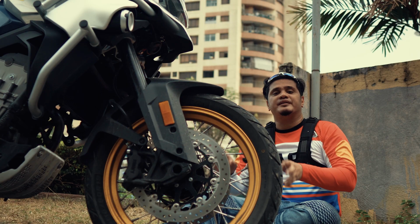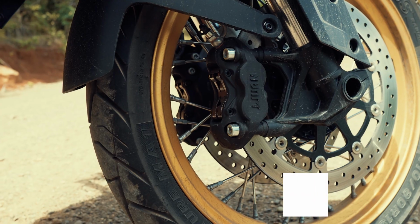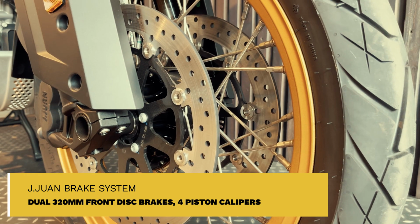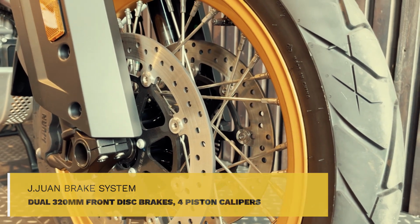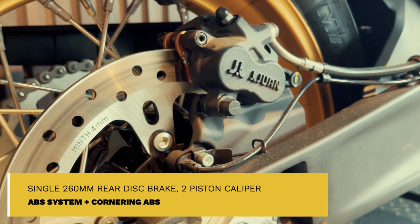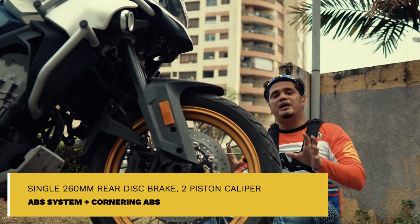Okay, in terms of braking, this bike is equipped with a J1 braking system: two 320 millimeter discs in front with 4 caliper pistons, and at the back you got a 260 millimeter disc and a dual piston caliper. And the braking power is good.